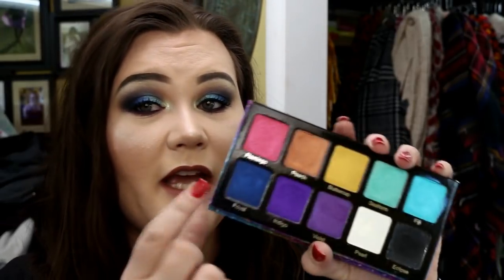I'm obsessed. The only thing I will say is that this blue shade, and it could just be my palette, gave me a little bit more trouble than what I bargained for. A little bit difficult to work with, a little drier formula than the rest. But other than that, you guys, these are so good.